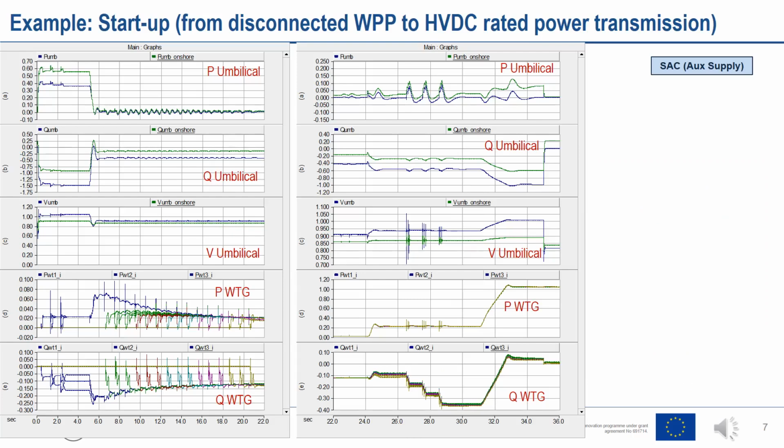With the controller that we explained before, we are showing an example, which is one of the multiple tests that we have carried out for validating that particular controller. And in this case, we show the complete startup procedure from all the wind turbines being disconnected to the complete system delivering rated power through the HVDC link.